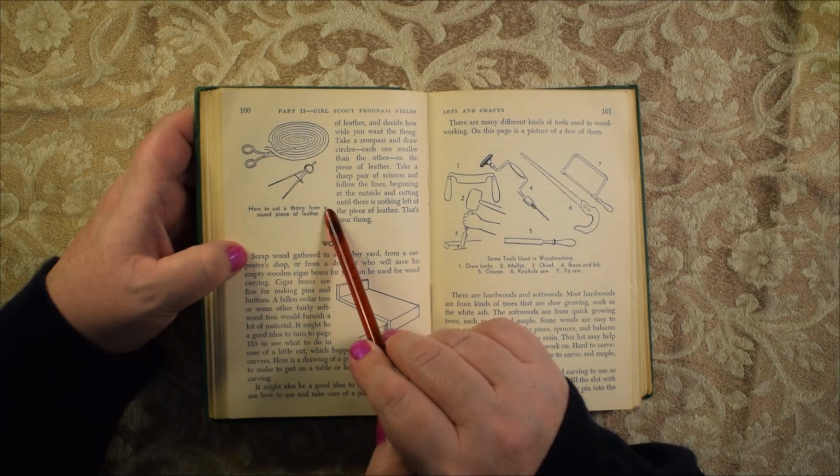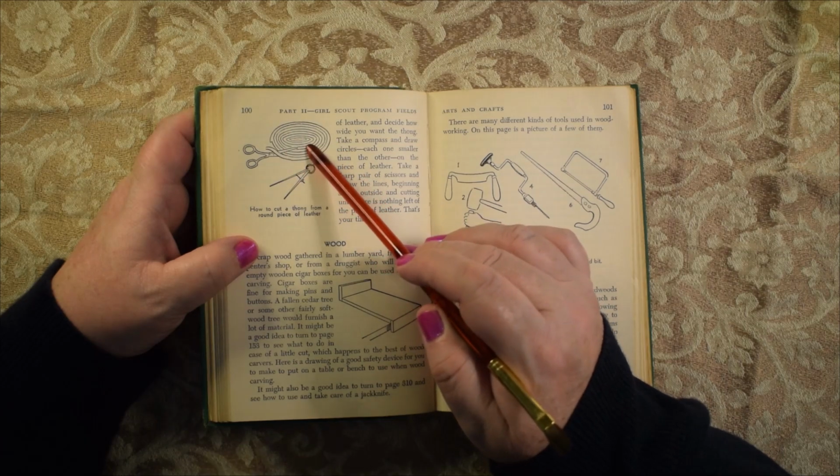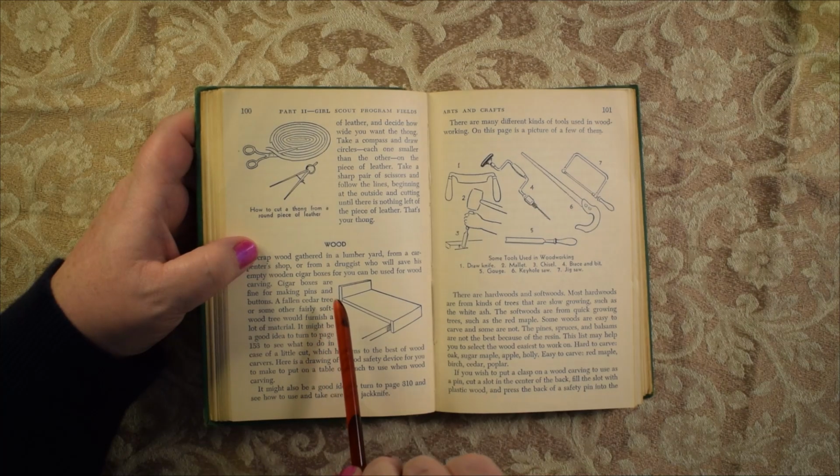How to cut a thong from a round piece of leather. Just cut into a swirling pattern. Wood.